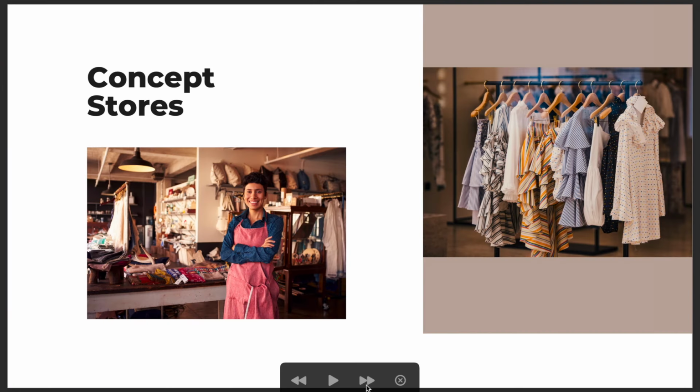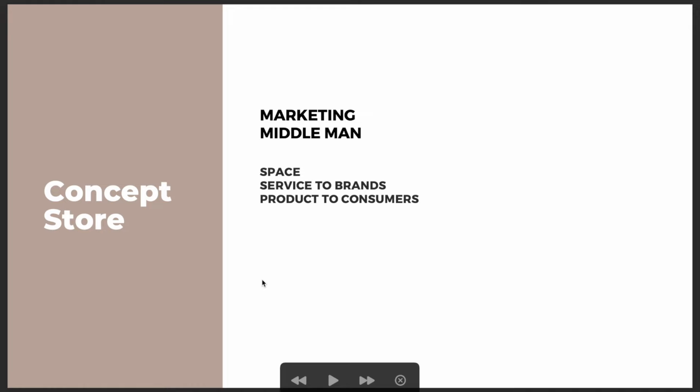So, concept stores. What is a concept store? Basically, with a concept store, you're like a marketing middleman. What we have and what we do is we have space, and we give service to brands and products to consumers. We rent a big space, we design a module, and in our case, we designed our own module, and yung module na yun, yung pinaparent out namin. So imagine if you have a big square na space, and you can put maybe 20 modules inside, and each module, pinaparentahan namin. So yun lang naman talaga ang concept store.